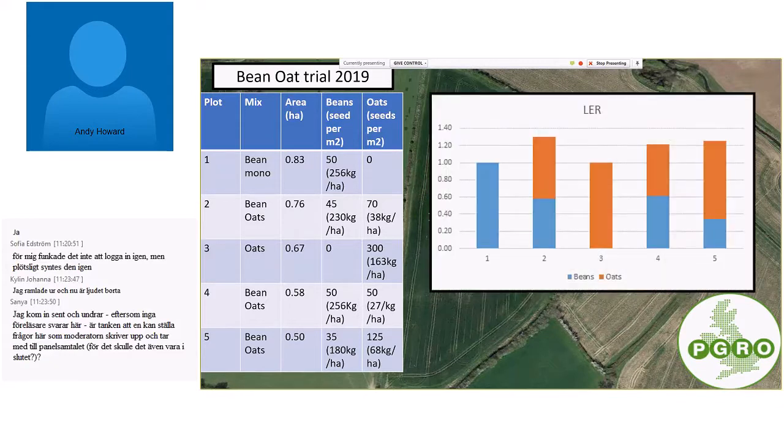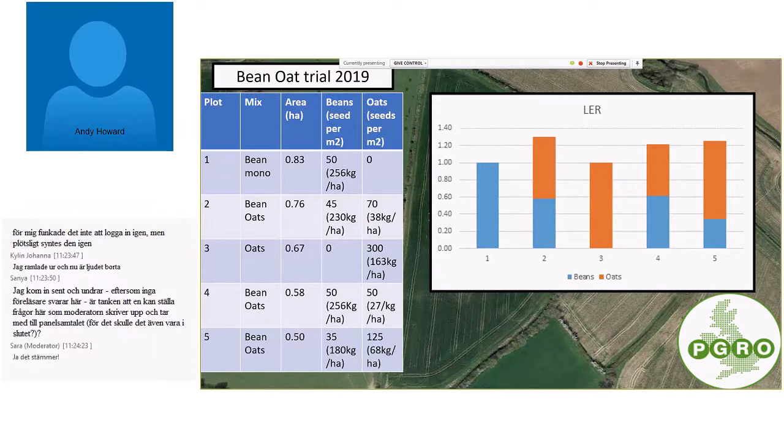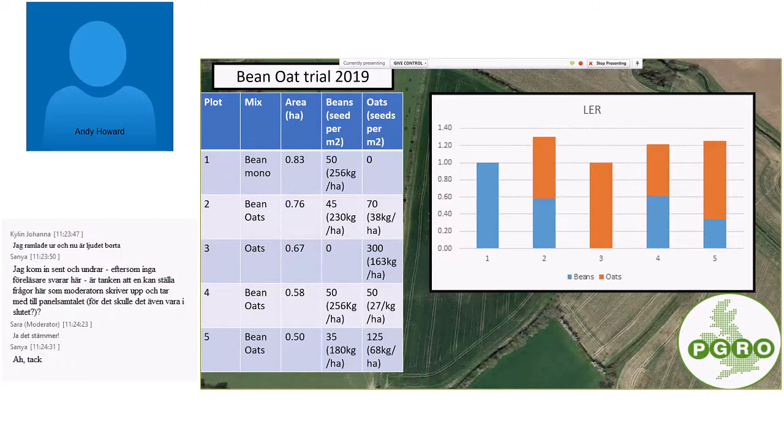LER is land equivalent ratio. Basically what it is saying is if it's above 1 in a mixed crop, you're getting more from that field than you would from the monocultures by themselves. You see beans and oats are sat at 1. So at number 2, it's about 1.3, so that's basically 30% more output from the same area of land. And as we are getting more population and more pressure on land, getting more from that land is what we should be trying to do. And again, intercropping is one tool that can help us do that.